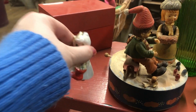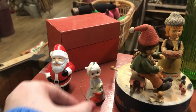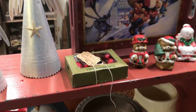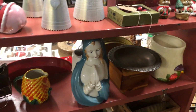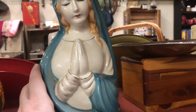I spied a few more Christmas things, really tiny here. This was marked $2 for this little ornament, very cute. And yeah, they had a decent selection. This was fun to look at for sure. I like when I find the old Christmas balls in the original box because the boxes themselves people like to decorate with. I like to decorate with.